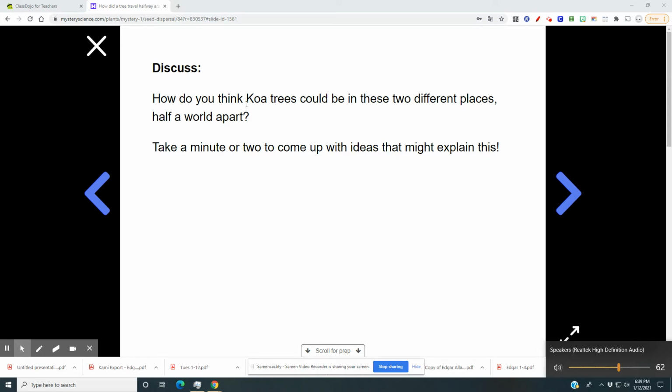How do you think koa trees could be in these two different places, half a world apart? Go ahead and think about it. If you'd like to, you could put your response in the spot to the right.